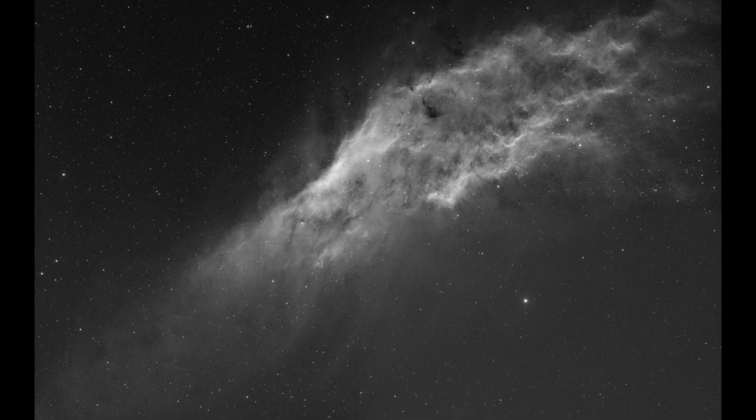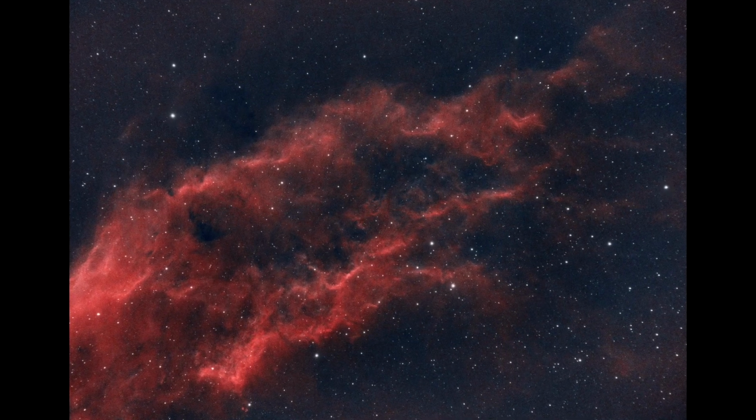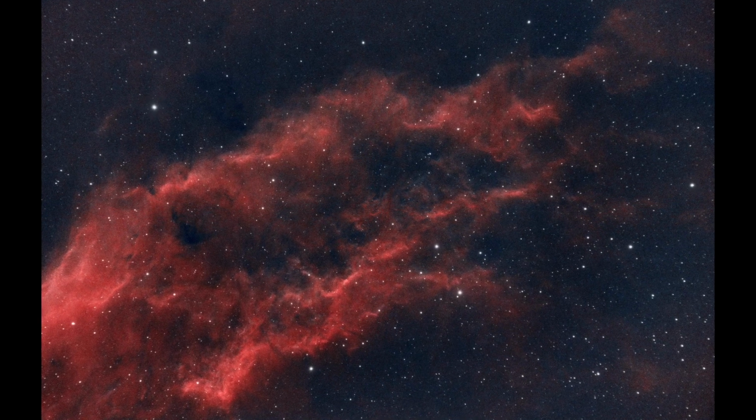I ended up with just this monochrome image. I did get to start the oxygen data, but then the clouds rolled in and it was cloudy for a while, so I had to leave that one. But I do love the detail that you can get from being able to use panels, but my goodness, processing this and getting everything lined up, I had a suitable amount of overlap. You've just got to watch the stars on the actual overlaps of those mosaics as well.